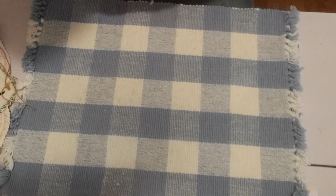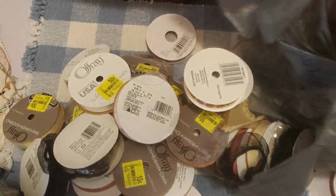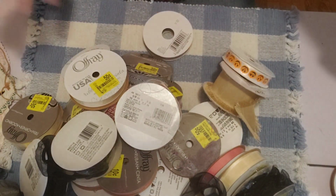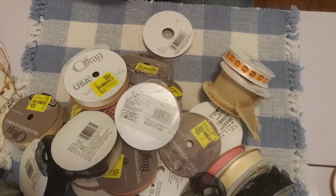But I went to Walmart after, and they had... I'm not crazy, I'll use these. I use a lot of trims. So they had these trims on clearance.